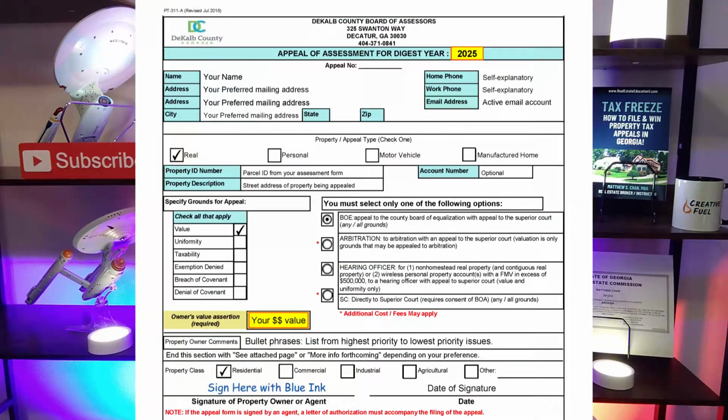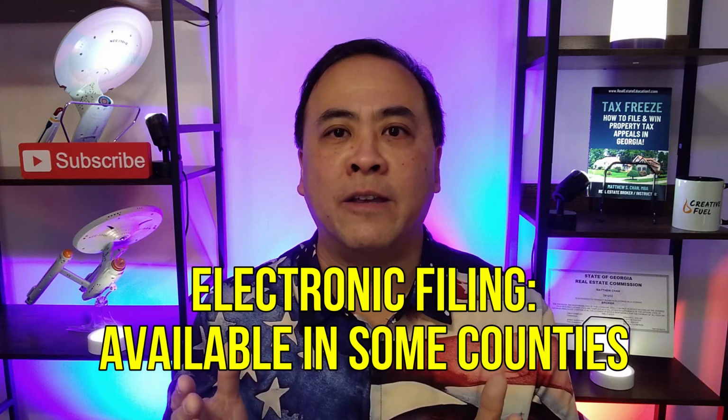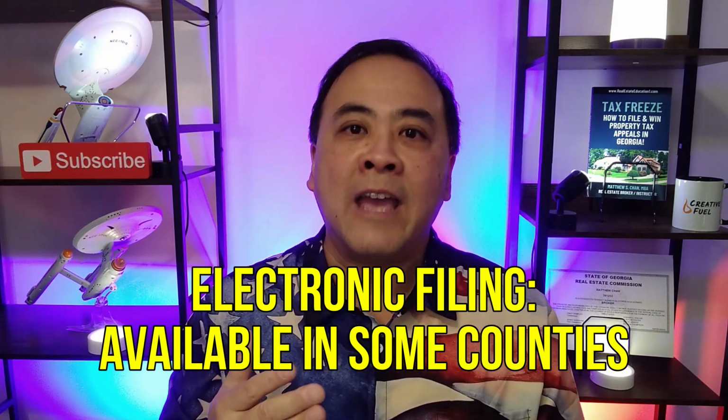In order to preserve your tax appeal rights, you must fill out and sign the one-page tax appeal form. You then deliver it within 45 days of the print date of your assessment notice. By doing this, you are seeking a value reduction and a 3-year property tax freeze as you progress through the tax appeal process. As a sidebar, some counties in Georgia allow for electronic filing of tax appeals. I've done it a couple of times and it can be convenient. However, electronic filing is not available in all Georgia counties, and you could run into technical glitches. So keep that in mind if you want to take a stab at it.